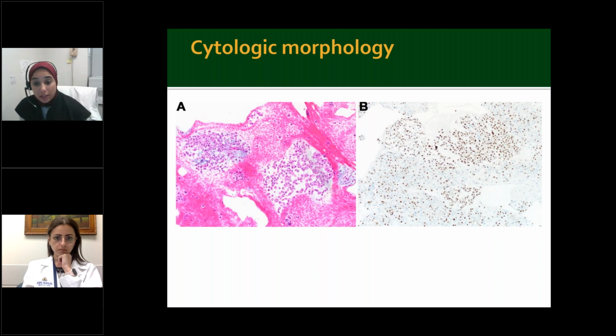And this is actually the cell block that was done on the cases. So this is one of the chordoma cases that actually has a cell block. On the left side, we can easily appreciate the conventional type of chordoma, again with these lobulated cells that have eosinophilic cytoplasm. We can also appreciate some myxoid material present. While on the other side, in the same block, on the right side, this is the brachyury stain of the same section of the cell block that shows diffuse positivity for the brachyury stain.